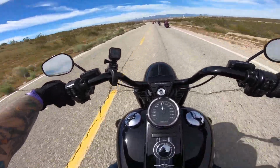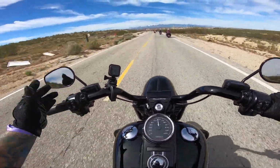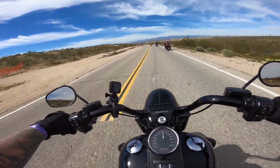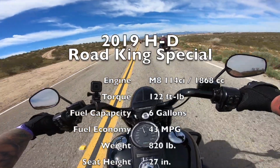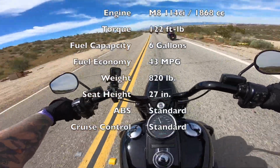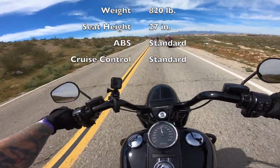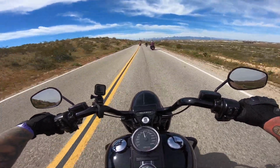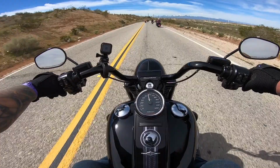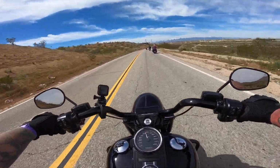I have no complaints about this bike. I'll throw all the stats up because, like I said, I'm not a stat guy. I'm a feel guy, which I know a lot of people say, but when people ask me how this bike feels, I'm going to tell them. I'm not going to read it off a piece of paper. You can go on harleydavidson.com if you want to look at that. But that being said, this is a comfortable ass bike.